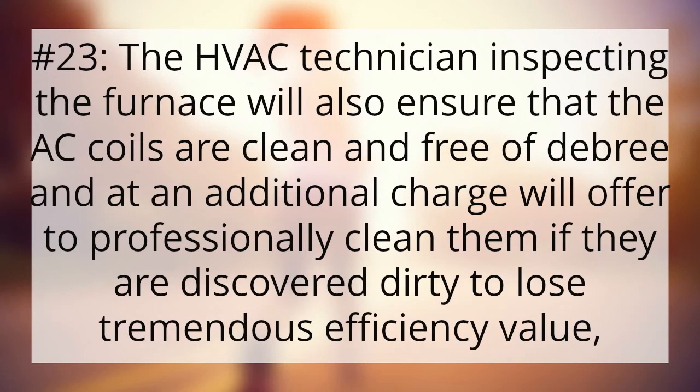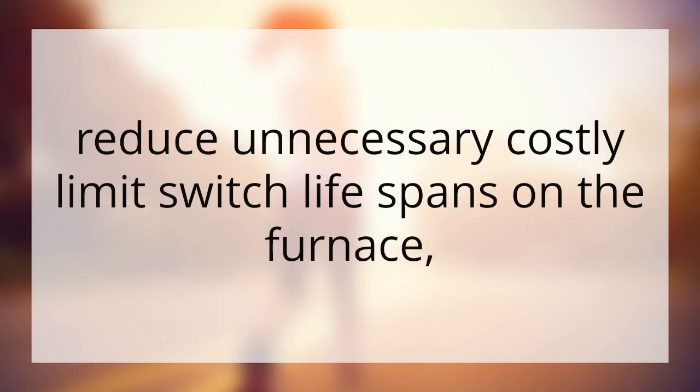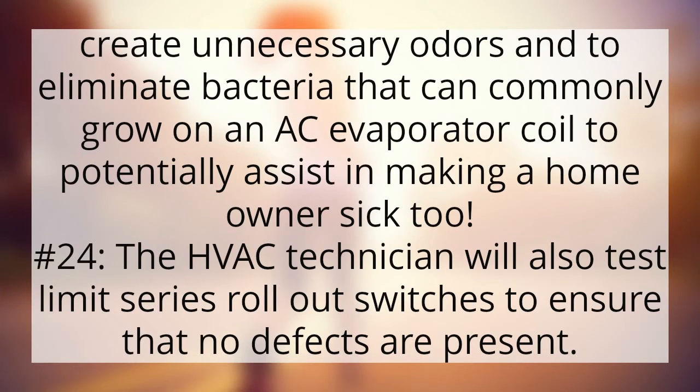Number 23. The HVAC technician inspecting the furnace will also ensure that the AC coils are clean and free of debris, and at an additional charge will offer to professionally clean them if they are discovered dirty, to regain tremendous efficiency value, reduce unnecessary costly limit switch lifespans on the furnace, eliminate unnecessary odors, and eliminate bacteria that can commonly grow on an AC evaporator coil and potentially assist in making a homeowner sick too.